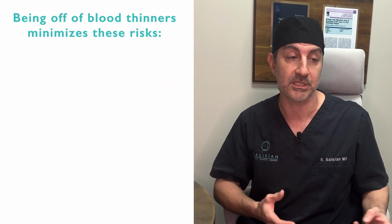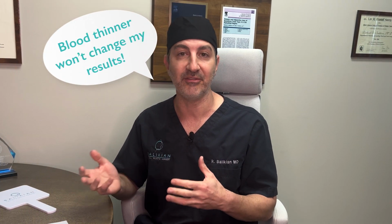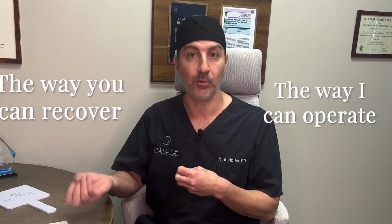In addition, it cuts down on the risks afterwards of having a hematoma, excess bruising, excess swelling. A lot of people think, oh, it's all right, I can take my blood thinner, I have a headache, it's not going to change my surgical result. But it really does make a big difference in the way I can operate and the way you can recover. So that's the first most important trick.